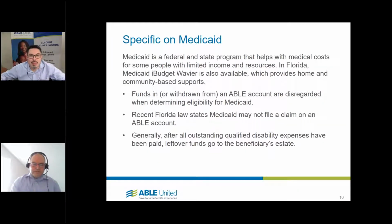So let's talk about public benefits, because that's one of the key advantages of an ABLE account, to be able to save and keep public benefits such as Medicaid and SSI. We'll talk Medicaid first. Medicaid is a state and federal program that helps pay for medical costs and a health insurance plan for a variety of individuals. We also here in the state of Florida have the Medicaid iBudget waiver. That's a home and community-based waiver for individuals with intellectual and developmental disabilities that helps provide a variety of in-home or community-based supports. Those types of Medicaid programs have what they call a resource limit. It allows only $2,000 in cash assets, which is not a lot. Thanks to the ABLE Act and ABLE accounts, money can now be put into these accounts and not count towards that $2,000 resource limit, which is pretty great.